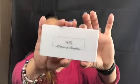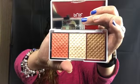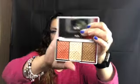Crown Pro. Now we have the Pure Bronze and Brighten. Looks very nice. Oh, it's taped shut. Let's ruin my nail and open it up. Ooh, look at that. If that doesn't scream spring and summer, oh my gosh. I love it. Look at those colors, you guys. Let's just swatch a couple. Ooh, and they're so soft.